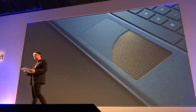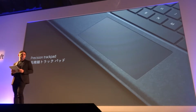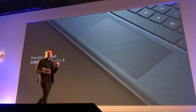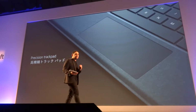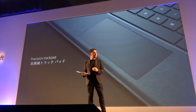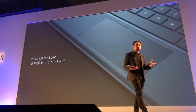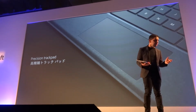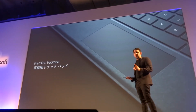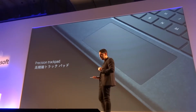I get asked all the time, Pam-san, what is it? What's the small differences? Where are the differences that make you more productive on a Surface Pro than on another product, maybe like the iPad Pro? You know, the depth of Windows is incredible. The depth of Office coming together on this device is incredible. But sometimes just the smallest things get underestimated.